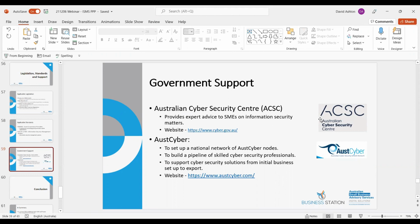There's a program that's come on board called Cyber Check Me through AusCyber, which can provide free or low cost support to small and medium businesses to help them implement some rigorous cyber security and other information security measures. So have a look at those websites and follow up with them if you need some support. There's also people within Business Station that can help you as well. So just look at the Business Station website where you can get access to advisors and other webinars and the like.